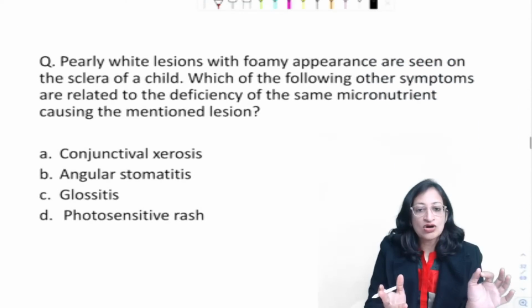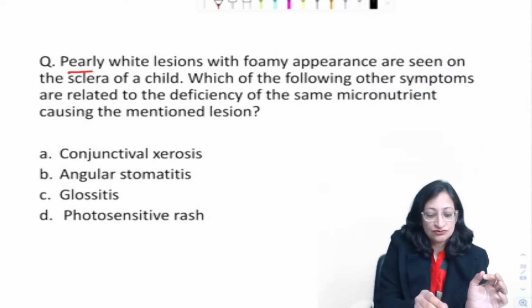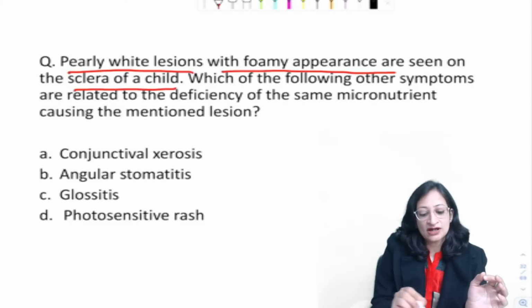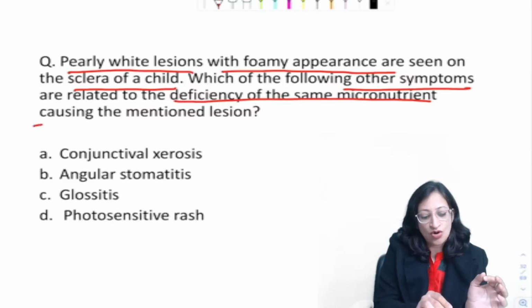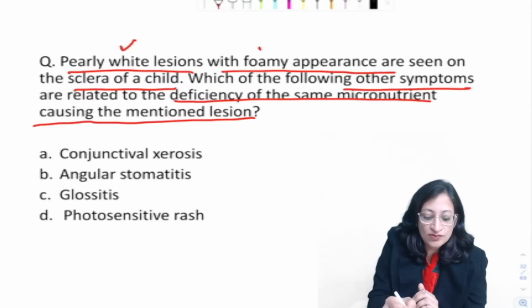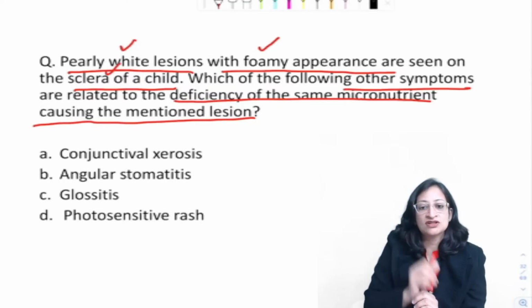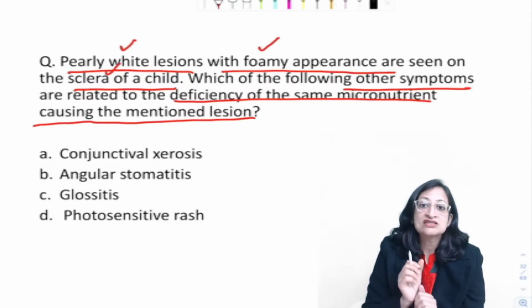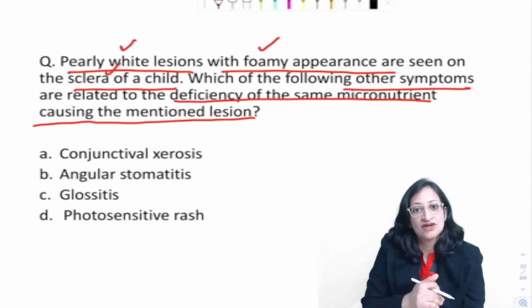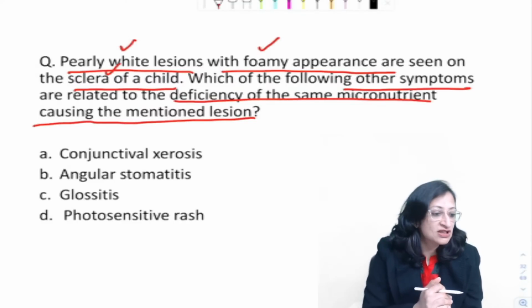Now, moving on to a question. Pearly white lesions with foamy appearance are seen on the sclera of a child. Which of the following other symptoms is related to the deficiency of the same micronutrient causing the mentioned lesion? You can see pearly white lesions with foamy appearance over the sclera. That probably indicates Bitot spots, which is a sign of vitamin A deficiency. So which of these would be the correct answer?